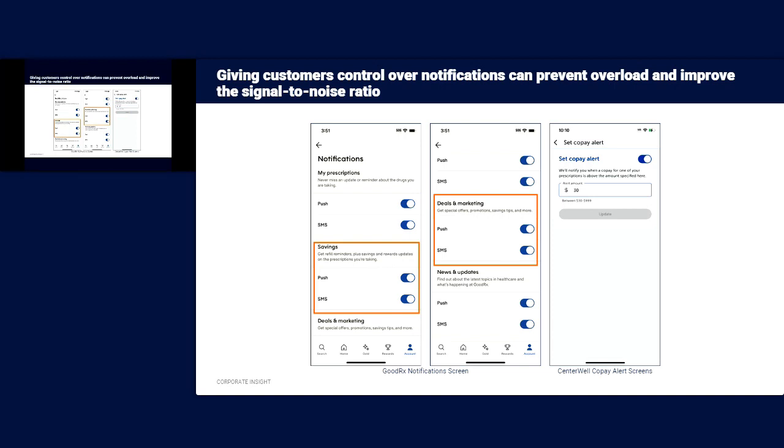Here we have an example of the GoodRx notification screen, which offers simple yet clear and intuitive preferences to enable push and SMS notifications for marketing and cost savings content. And all the way on the right, uniquely, CenterWell is the only firm in the report to offer users a custom copay alert function that notifies users when their prescription copay surpasses a specific amount that is set by the user.